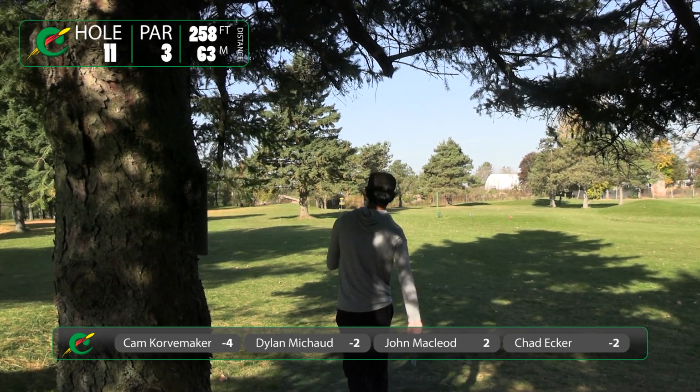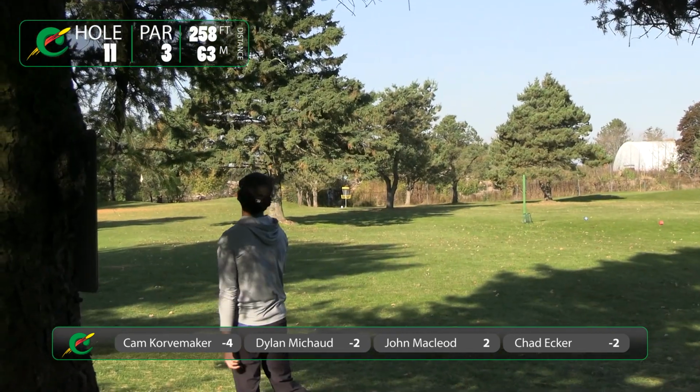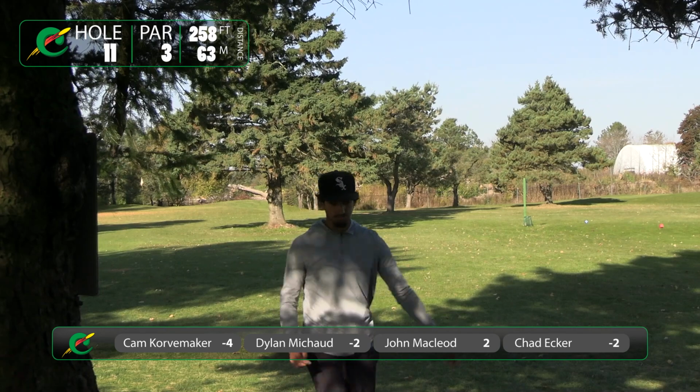And yeah, here's the line I took. Dylan taking a forehand, taking a little higher than I did, but definitely inside. Oh yeah, and gets caught up early.